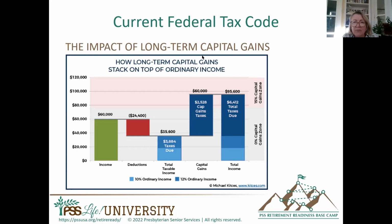They have some, a very modest portion, subject to 15% capital gains tax. And so you have this total tax bill of $3,884 plus $2,528, total tax bill of $6,412 on total income of $95,600. So remarkable how having capital gain income, because it's taxed at a lower rate, is very beneficial.